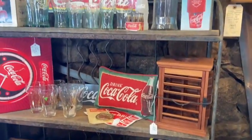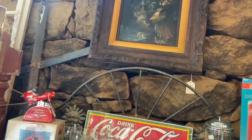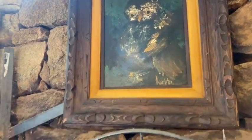Okay. Anything you want to point out, Harold? No, I think we're good there. What about that painting? So that is new. It is vintage owl, hand signed. But cool piece, cool frame, $68 on that. Okay. Yeah, that's really nice.